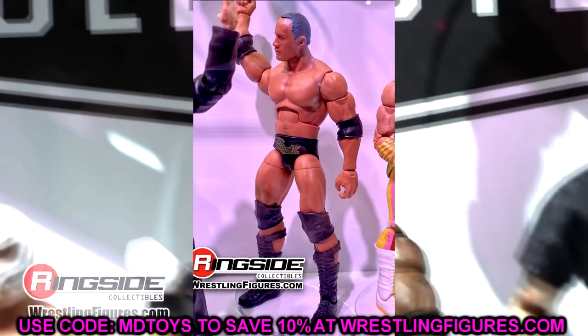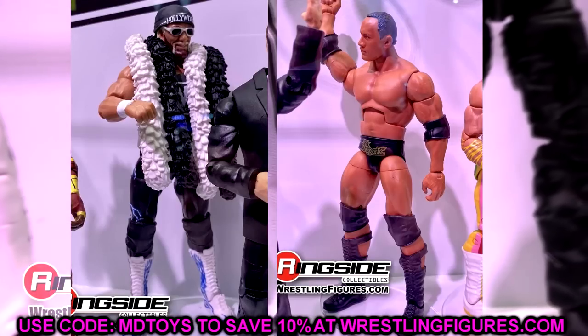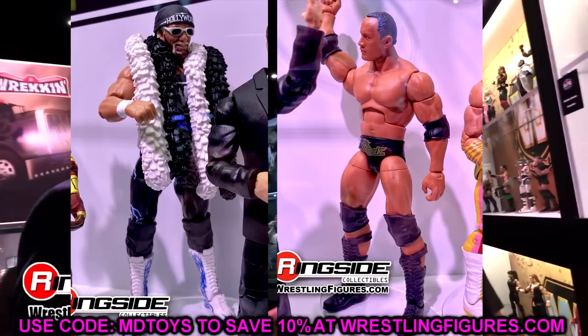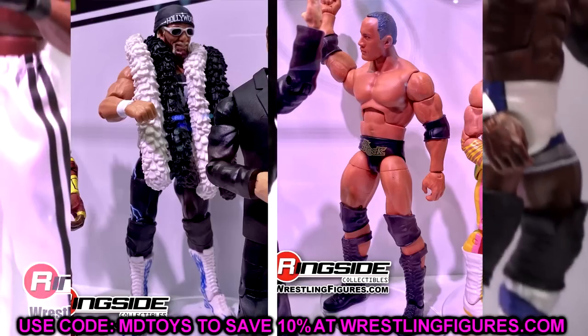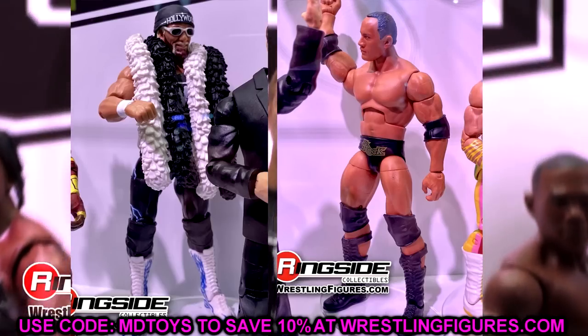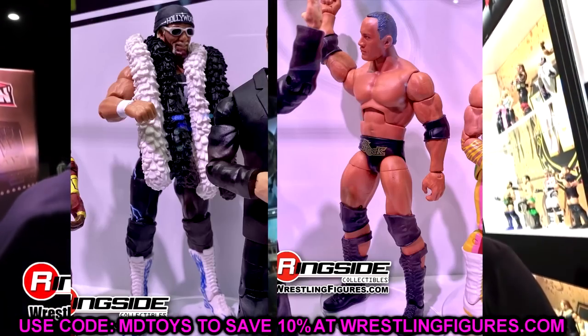He comes with his boa. He comes with his belt. It's probably inaccurate. The Rock figure's pretty plain Jane as well. I don't know if he'll come with any more accessories, but it is cool to see these two. I thought this would make for an awesome two-pack or something, but it is cool to see them both here to pose with on the shelf, The Rock and Hollywood Hogan, for WrestleMania Elite. This is WrestleMania 39 Elite Wave right here. So the first two in the wave are Rock and Hogan.